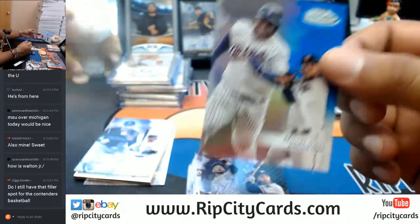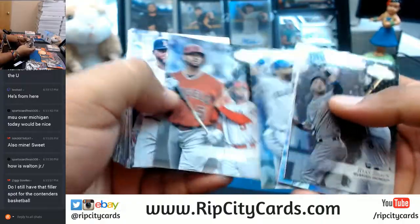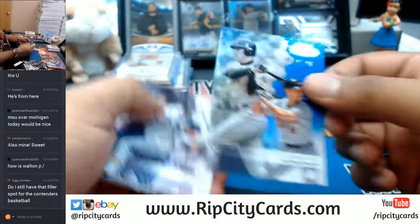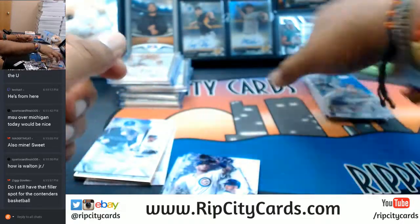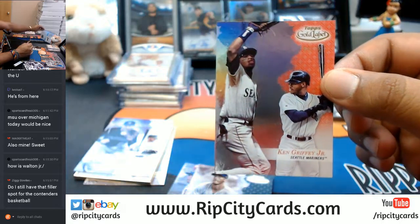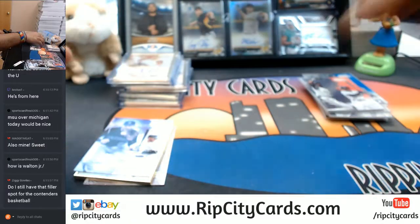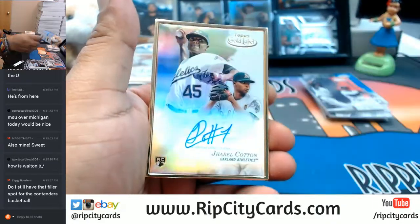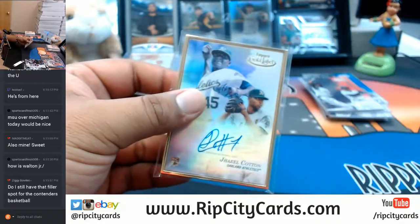To 50, Miguel Sano for the Twins. What else? To 99, Cal Ripken Jr. of the Orioles. Ken Griffey Jr. to 75 for the Mariners. That's nice. And the gold frame auto coming up here. It's going to be two Rockies there. It's going to be an A's, though. Jarrell Cotton with his second auto. Nice, if you got the A's, that is.